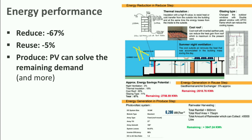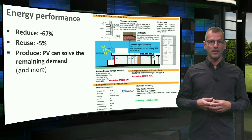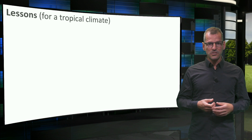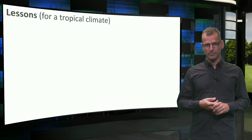The remaining demand can be solved by PV panels. In his case, 10 kilowatt will generate an overproduction of around 3,500 kilowatt-hours. This could be used for electric vehicles. I could propose that. The lessons we can draw from the 2 tropical examples discussed are the following.